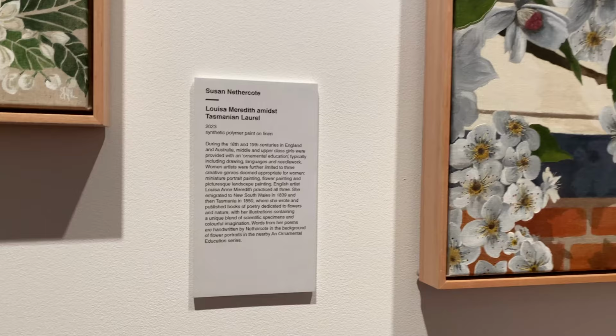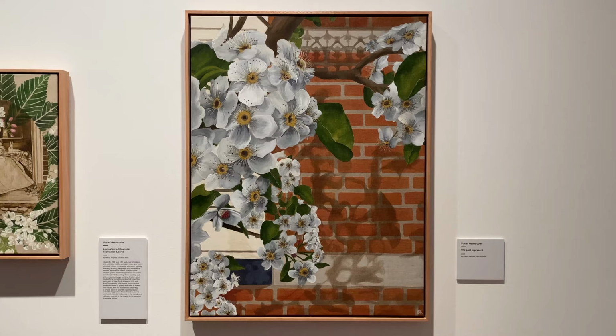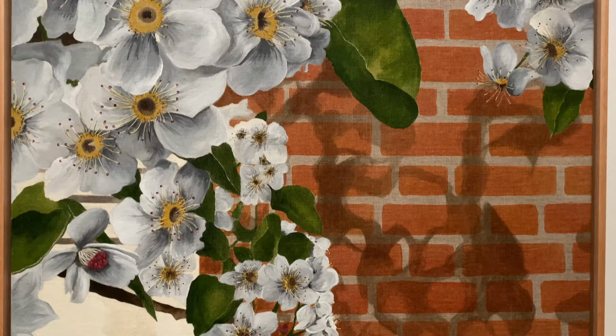This research also led me to reflect more deeply on the impact of European colonisation on the gardens and landscape we live in today. This painting of blossoms in front of a brick Victorian house in my local neighbourhood, titled The Past is Present, reflects on the enduring consequences of colonialism that enabled the establishment of towns such as Ballarat that look like they were lifted out of England.